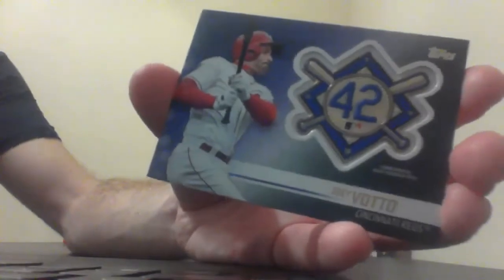And on to Jackie Robinson. A patch card. And our first Jackie Robinson patch of the night will be Joey Votto for the Cincinnati Reds and Lil Bailey 2. Joey Votto. All right. Just a second. Oh, sorry. Okay, box number two.